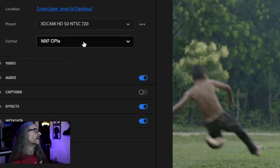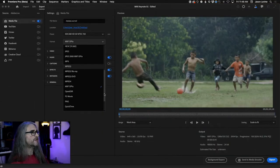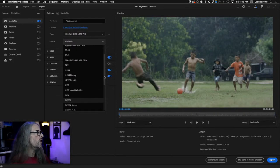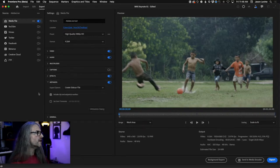Having said that too, if I were to go into format here, it's the same format menu as before. So again, if I'm going to YouTube, I'm probably not going to do an MXF OP1A. I am going to choose H.264, most definitely.